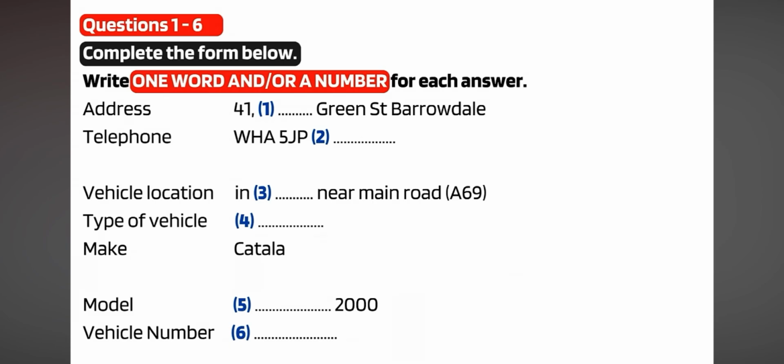Now, could you tell me a little more about this vehicle? You say it's been abandoned. Well, it certainly looks like it. Can you give me an idea of where it is? Yes, it's near the main road that goes through Barrowdale. Is that the A69? Yes, that's right.